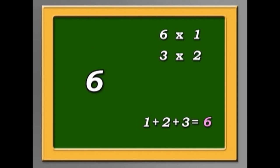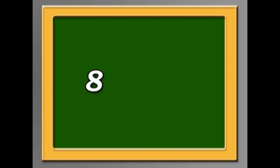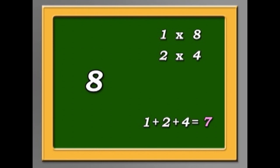Let's try again. 8. What are the factors of 8? 1 and 8, 2 and 4. Now we can't add 8, so let's add 1, 2 and 4. What do we get? We get 7. So 8 is not a perfect number.